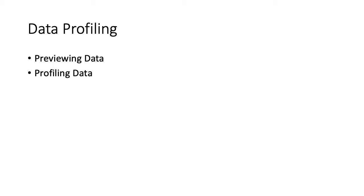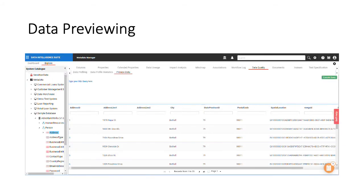The Data Intelligence Suite supports both previewing and profiling of data assets. In order to preview or profile data, you must have a connection to a data source using the connectors discussed earlier. So first, let's look at data previewing. The Data Intelligence Suite will return a result set from the data source so you can examine the actual data quality to assess its fitness for use. Again, you just have to have a connection to a data source in order to retrieve this information. And as I mentioned before, this can be any number of databases.